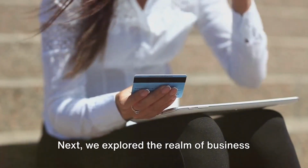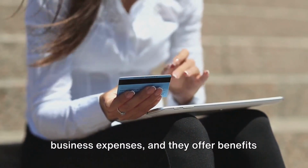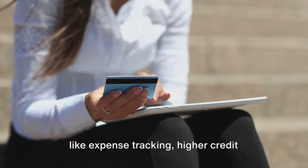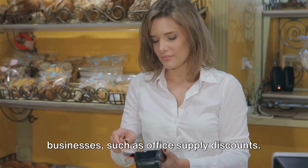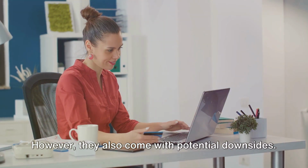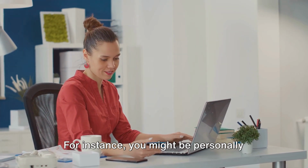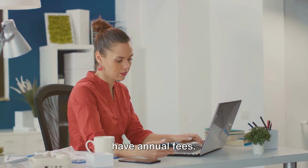Next, we explored the realm of business credit cards. These are specifically designed for business expenses, and they offer benefits like expense tracking, higher credit limits, and rewards that cater to businesses, such as office supply discounts. They can also help build your business credit score, which is separate from your personal one. However, they also come with potential downsides. For instance, you might be personally liable for the card's debt, and some cards have annual fees.